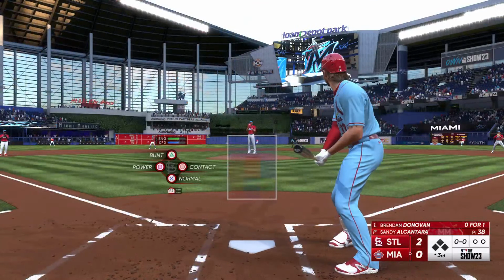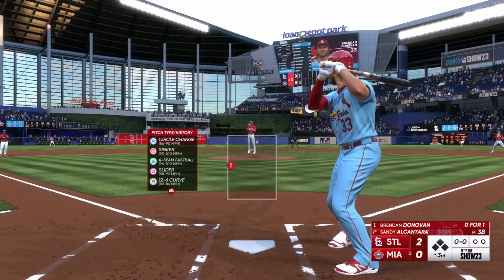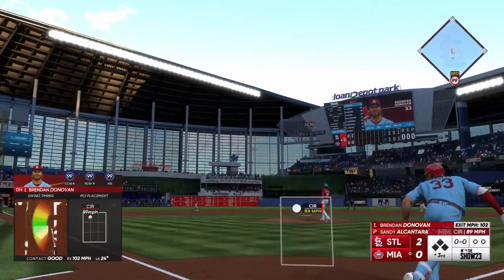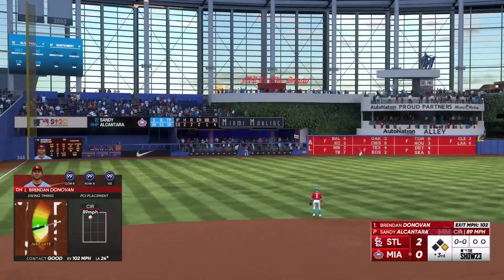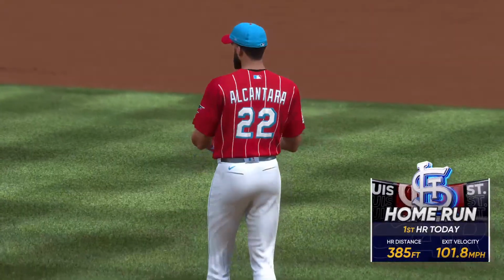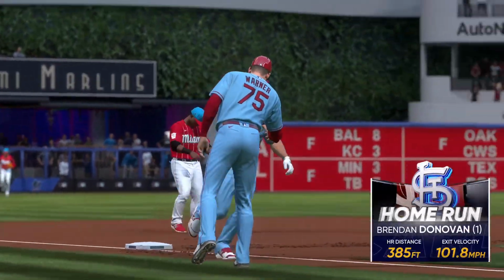Welcome back. Here's some real power at the plate. Brendan Donovan. And the pitch. That one ripped left field. That's got a chance. And it's gone. He made him pay for that one, and they add on. It's 3-0. He only needed 1 swing to square it up.